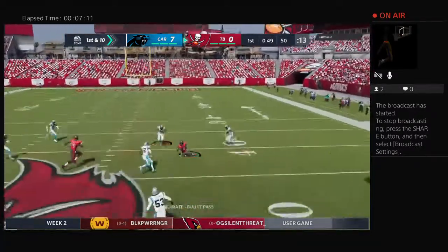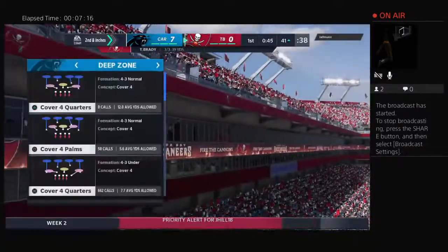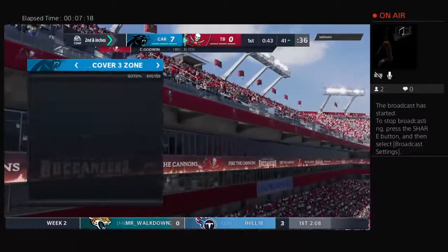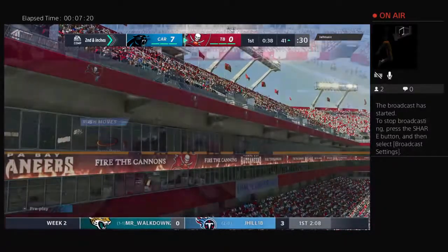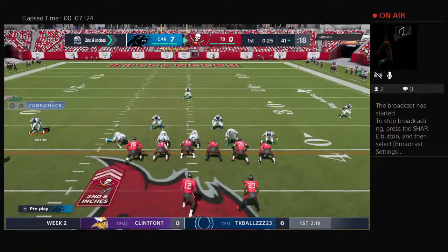From midfield, here's Brady. A quick pass here to Godwin. That one good for 10 yards. And that'll bring up a 2nd and just about a few inches here. Options galore here. 2nd and a few inches.